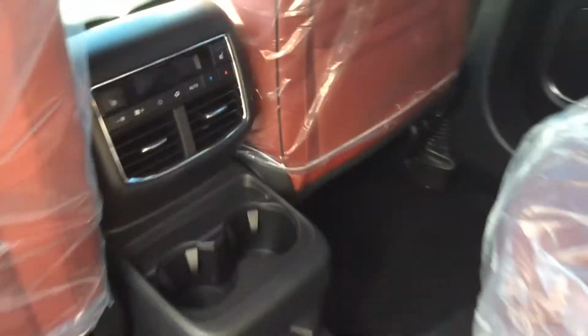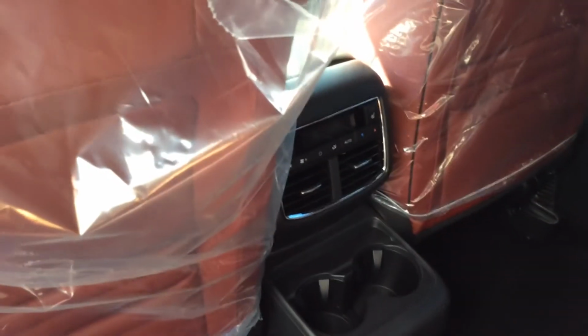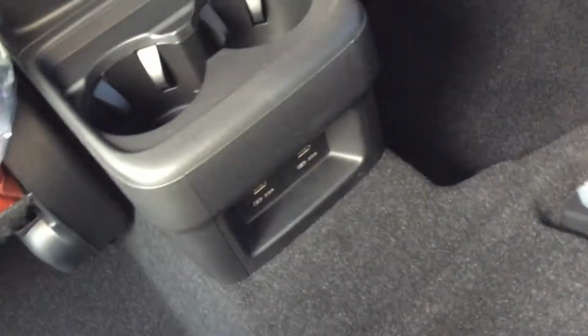Now, in terms of rear accommodations, you do have heated seats, so as long as none of your kids are in a booster or anything like that, they can enjoy nice little seat warming. And then you will see your tri-zone climate, and then up under there, you have 2 USB ports. And then seating-wise, again, you have your red leather.